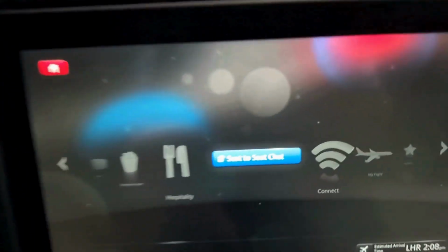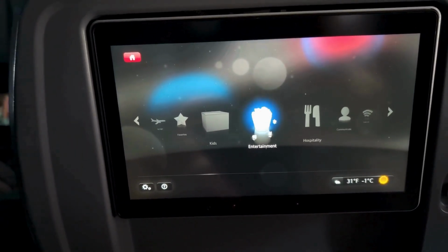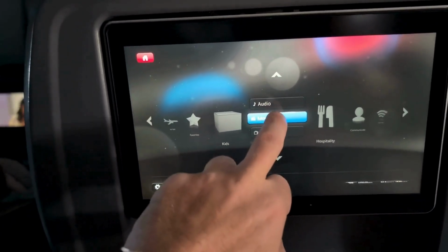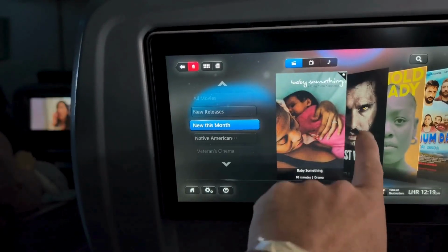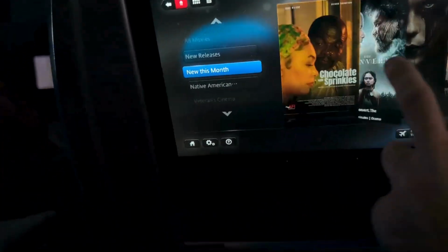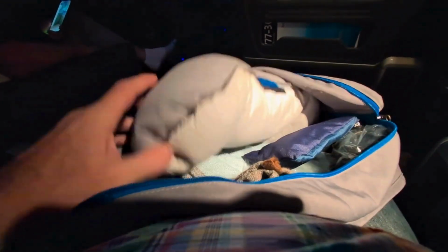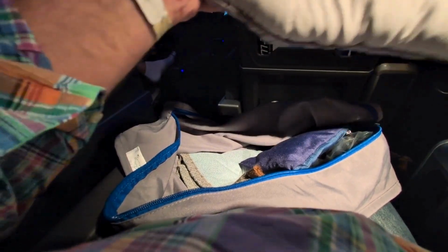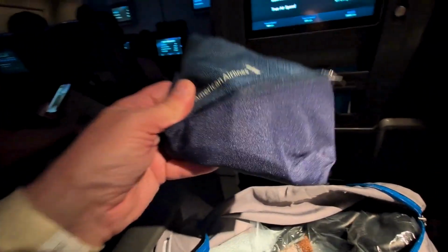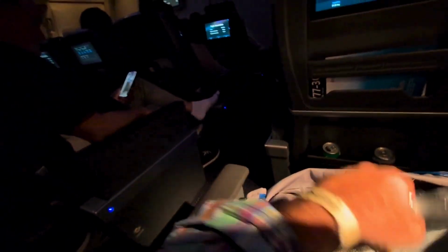Seat to seat chat if you split up. One thing to notice, the entertainment system does not include any games, much to my wife's disappointment. Good selection of new releases available, the screen was very clear, however the screen was unresponsive at times. That's quite handy for that. Because it's got more weight to it than the VA one. Headphones have got more weight to it.